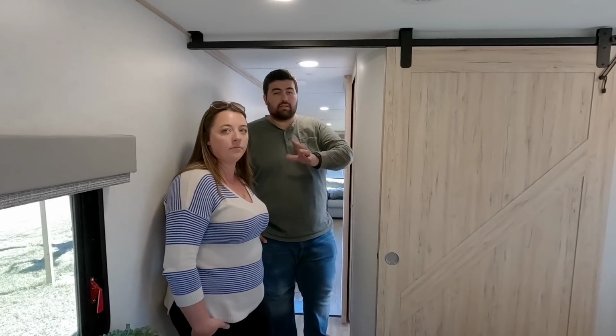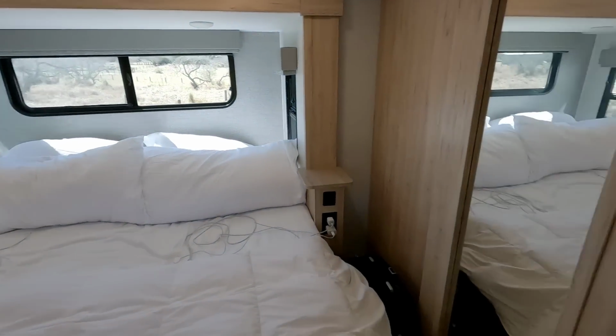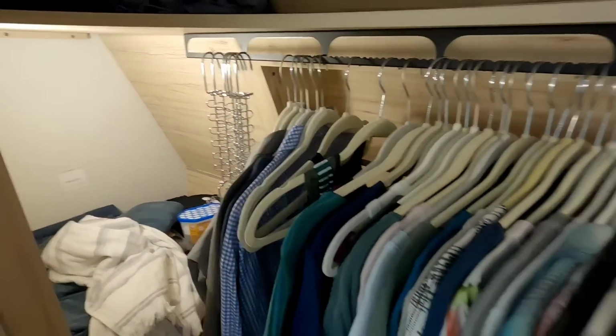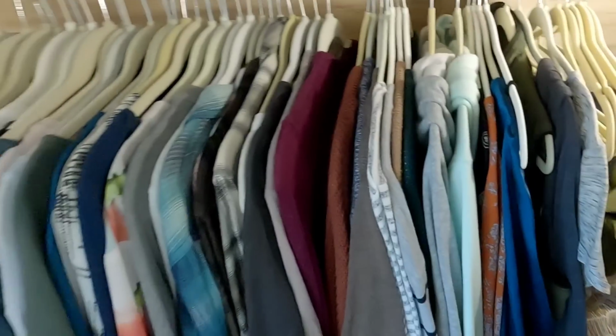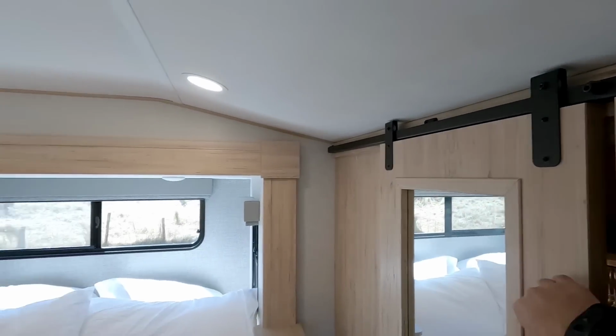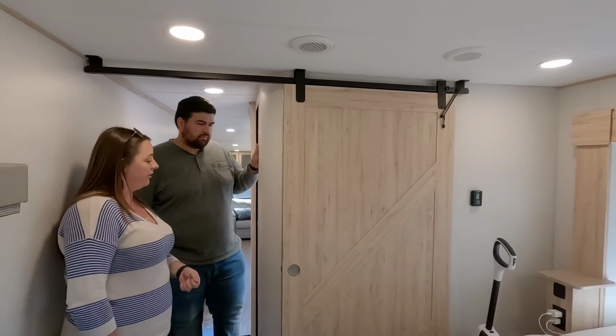I was going to say, you can open the closet if you want. It's washer, dryer prepped in there, and it's actually a really good sized closet, again, for a mid-pro. It's latched, but yeah. Got a lot of clothes, but... Well, you're living in your RV, so you need to have a lot of clothes. Very nice. No, and I love the barn-style doors right here. Yeah. And they do it on the main bedroom door, too, which I like. In our last one, it was a regular door.